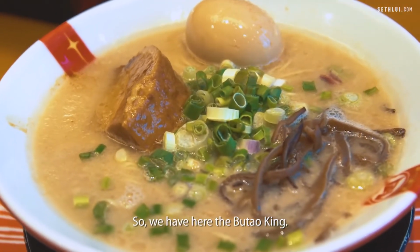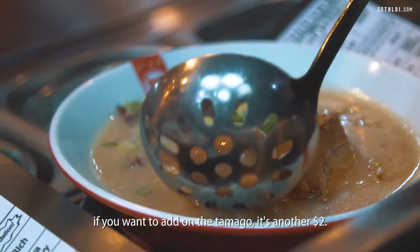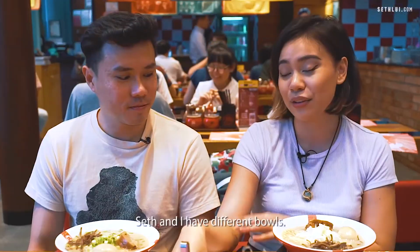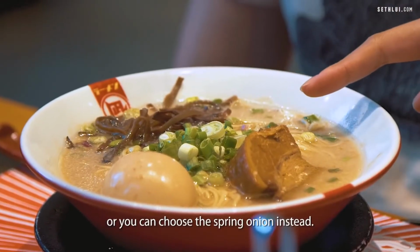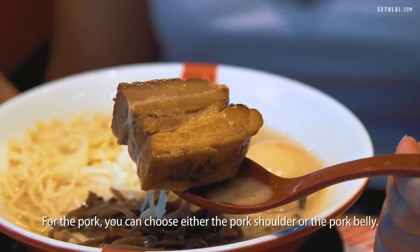So we have here the Butao King. This one is actually $13.90. If you wanna add on the tamago, it's another $2. Altogether, this is $15.90. Seth and I have different bowls. I can either choose to have the cabbage, which is what I have, or you can choose the spring onion instead. For the pork, you can choose either the pork shoulder or the pork belly.